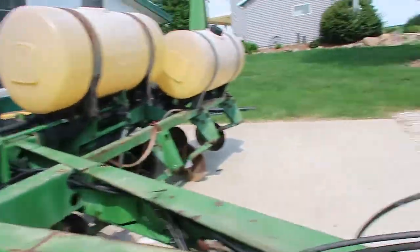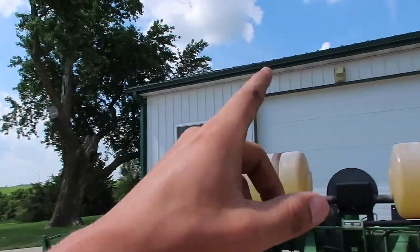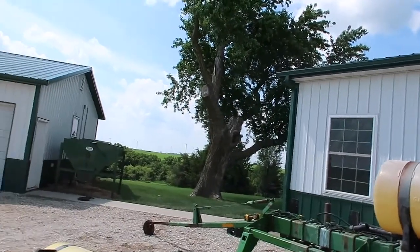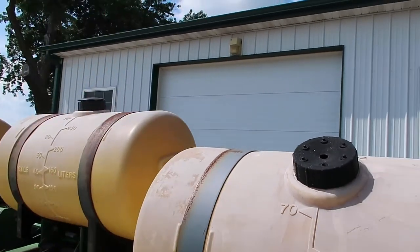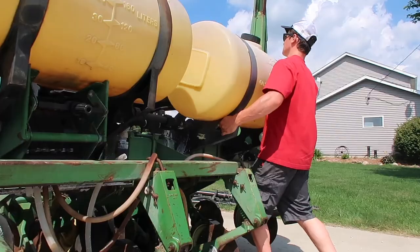So it has to happen. It has to be done. I have to get them off. But the tanks are still all right. They still hold liquid. So as long as I can keep the tanks, I'll probably put a coat of paint on them. Even though it is a plastic sort of poly, I'm still going to put a coat of paint on it. They'll look a lot better. So let's do it.